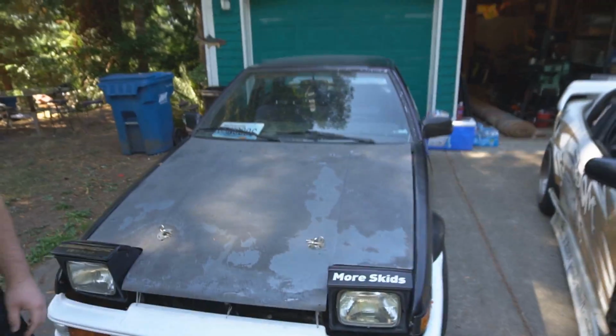All right, so we're at my house today, and we gotta kind of get the Corolla ready to go to New York because we haven't really done anything to it, and we leave in like 10 days. Oh shoot, I'm really zoomed in. Sorry. It's probably pretty cool. What do we gotta do?